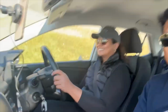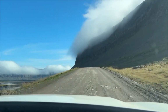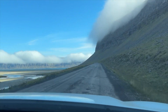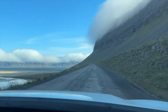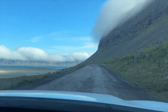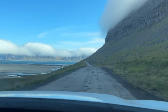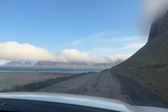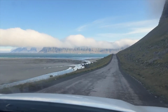As we left behind the more populated areas of Iceland, we were greeted by a rugged, narrow road that wound its way along the cliffs. The scenery was breathtaking at every turn. Towering cliffs, sweeping ocean views, and the untouched beauty of Iceland's wild coastline. But make no mistake, the road demanded focus. With steep drop-offs on one side and jagged terrain on the other, we couldn't help but feel the thrill of the adventure.